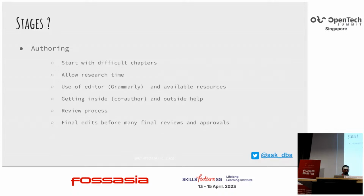So you should start with the difficult chapters, because easy chapters are easy to cover later on. You should look for the most difficult chapters in the beginning, because there's going to be some burnout along the way. There's going to be research time needed. Even though you know the subjects, you're not always academically qualified to put a statement in it. So you need to make sure that the information we put in a book is correct before it even goes out to the technical reviewers.